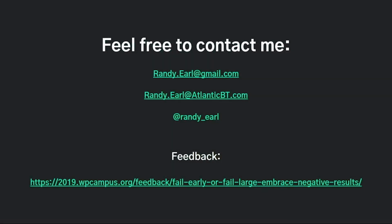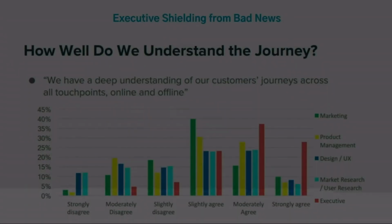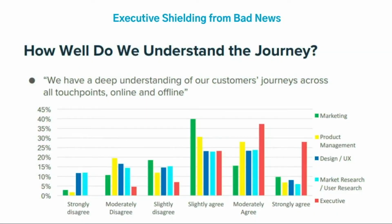So I've got like 10 more minutes, I think. So I've got a couple of bonus slides, and I'll come back to this. So who sets the business model, and what does this mean for them? This is from a CSX customer satisfaction survey, and this question is, do we understand the journey? The question was, we have a deep understanding of our customer's journey across all touch points, online and offline.